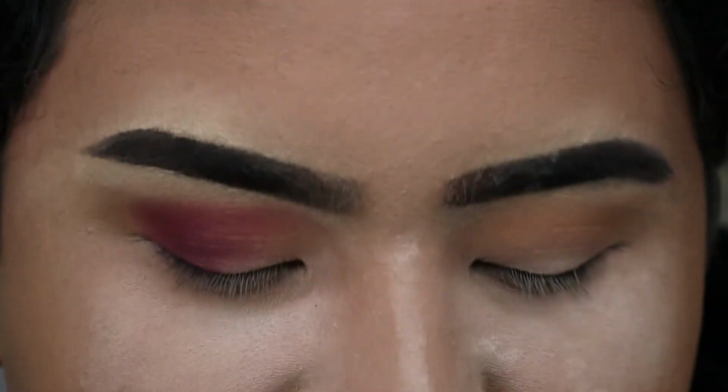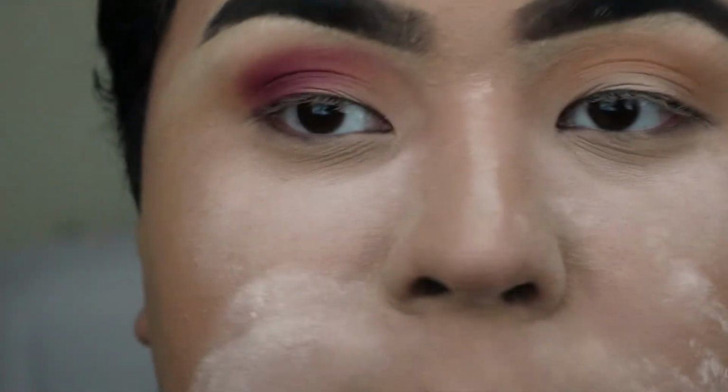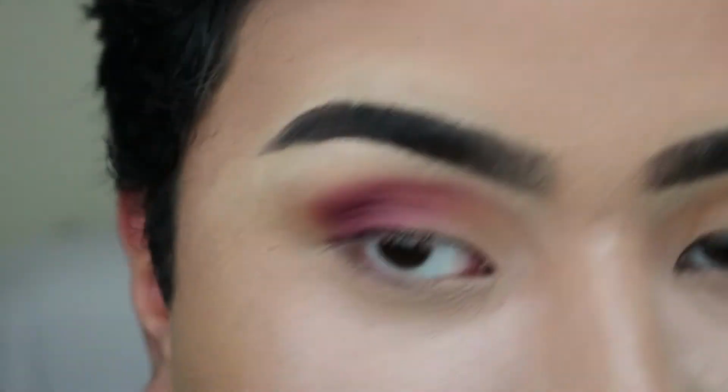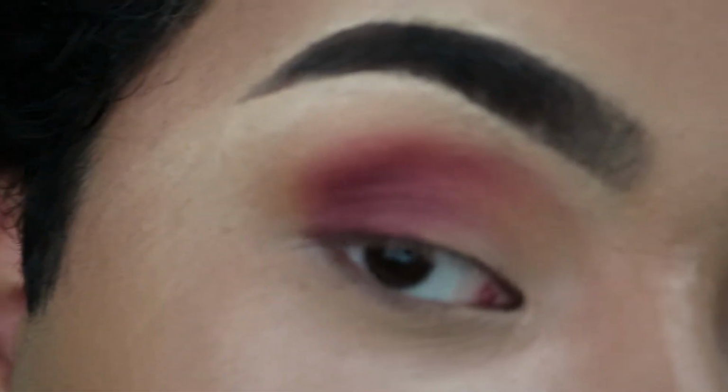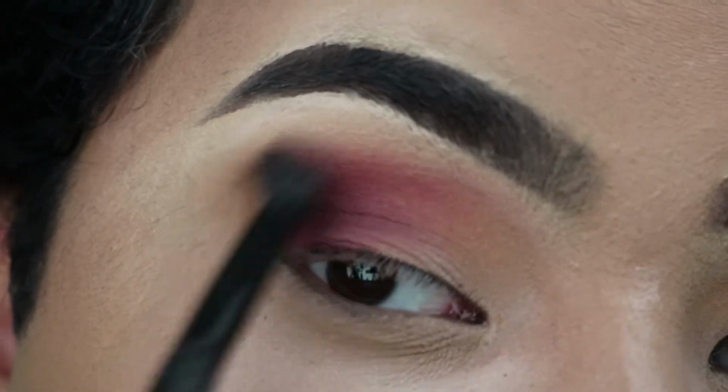One of the tricks I've learned is to take a clean, fluffy blending brush and just start blending the edges a little more.